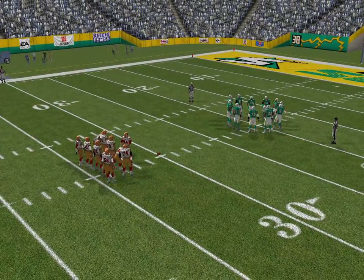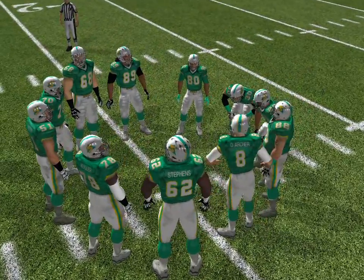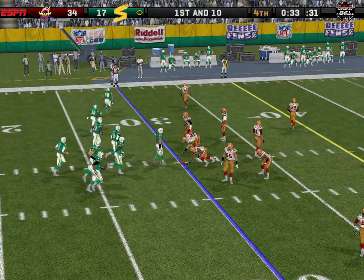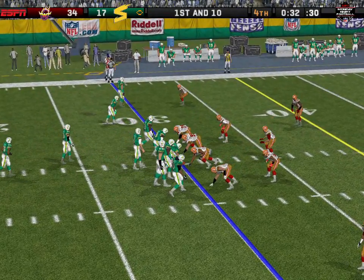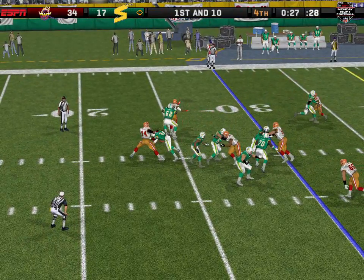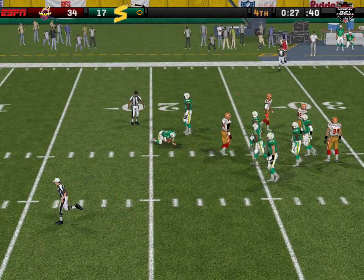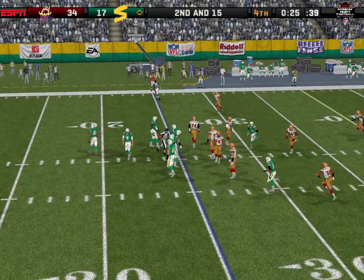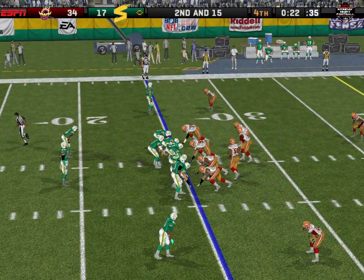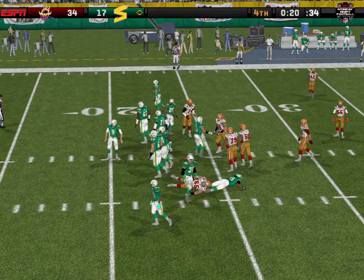Well, it was wrong right there. And that's right. They saw the man. Keep the throttle down. Be careful. First down, pressure. Down he goes. He's rushing the offense back to the line. Let's go, let's go! He'll stop the spike.